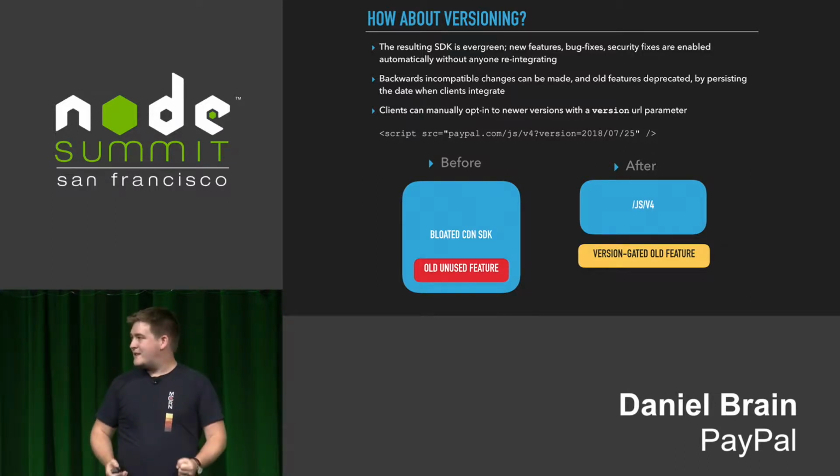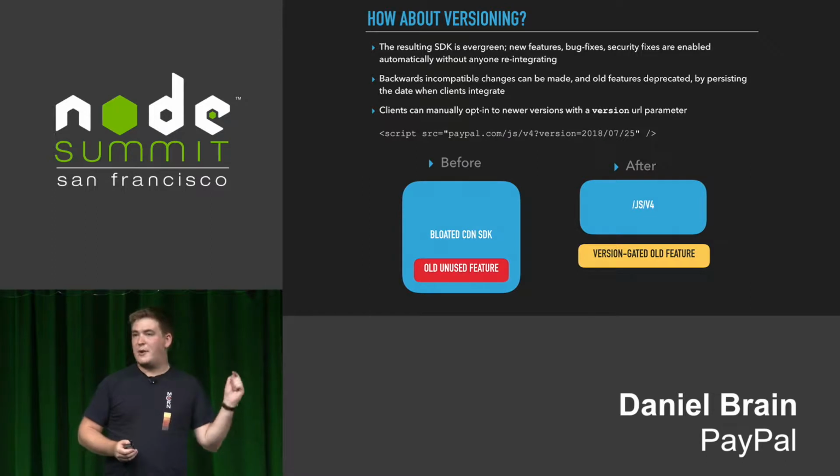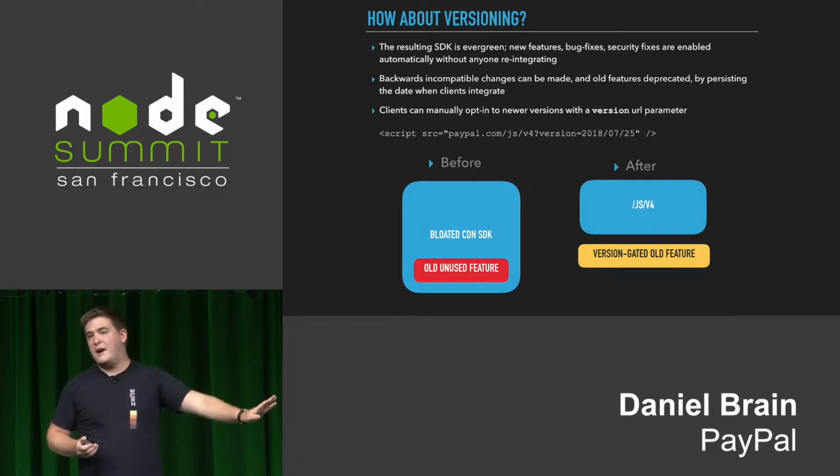But one thing we've taken inspiration from for this new server-side Webpack compiled SDK is what Stripe does with their APIs. And they're pretty smart about versioning. They essentially say, we're going to have one major version, so we're going to have something like /API/version2. But we're not going to have a minor version.